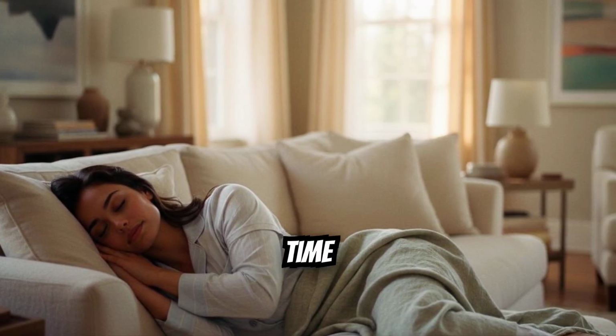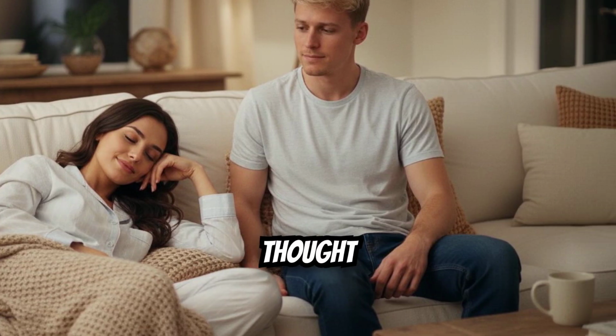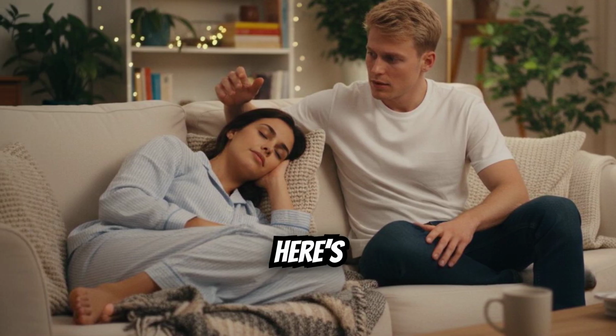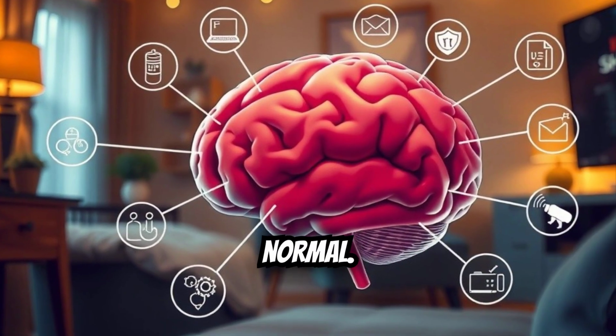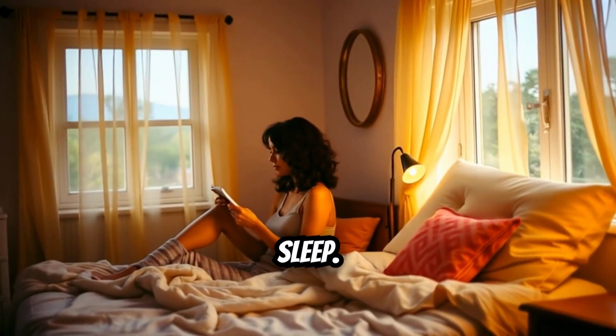I remember the first time I caught a friend napping with their eyes half open. Honestly, I thought something was wrong. But here's the thing, it's totally normal. Our brains are wired with clever ways to protect us during sleep.